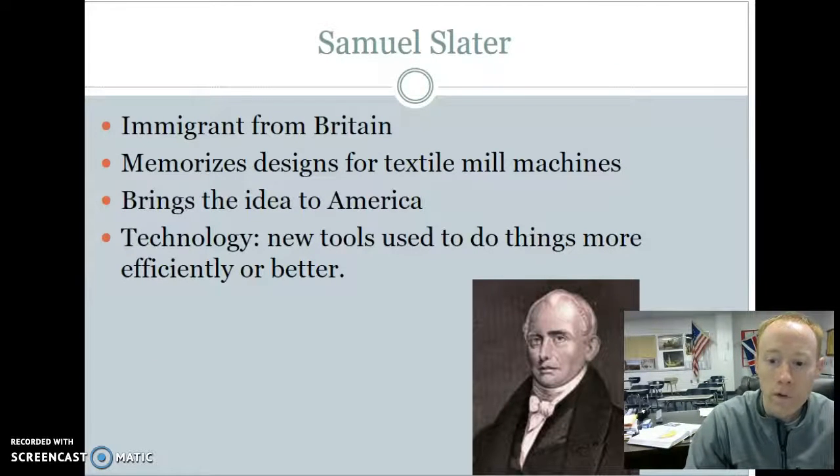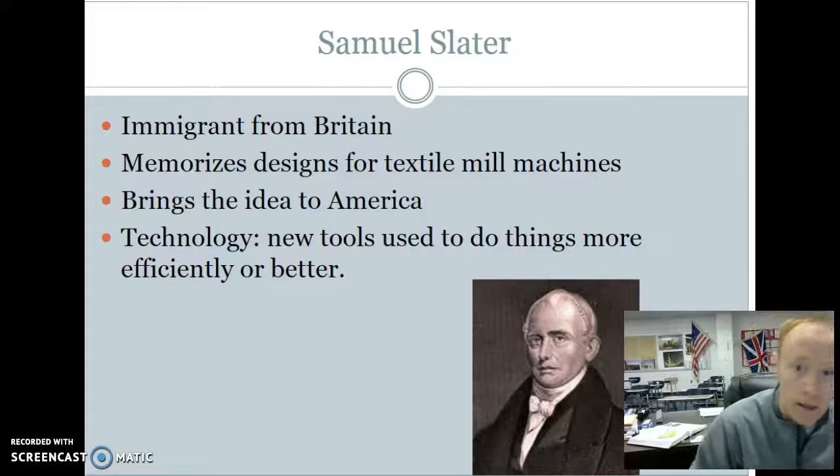One of the great creators in world history was Samuel Slater. He was an immigrant from Britain. He memorized the designs for textile mill machines in Britain. So in Britain, they developed the textile mill first. They actually had a ban. You couldn't take plans from Britain to the United States of how to set up factories. Because Britain didn't want the ideas to spread from country to country, and they wanted to keep all the ideas in their own country, he memorized the entire design himself in his head. So imagine the effort it took to do that.